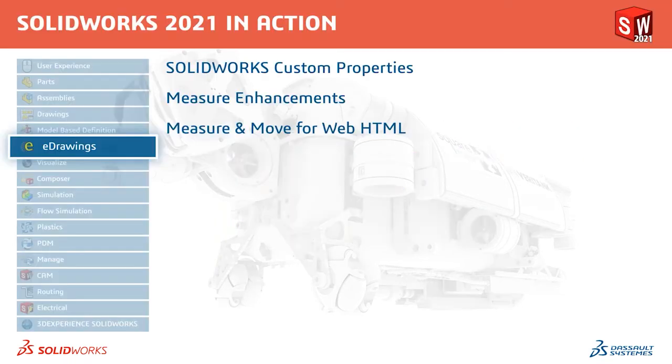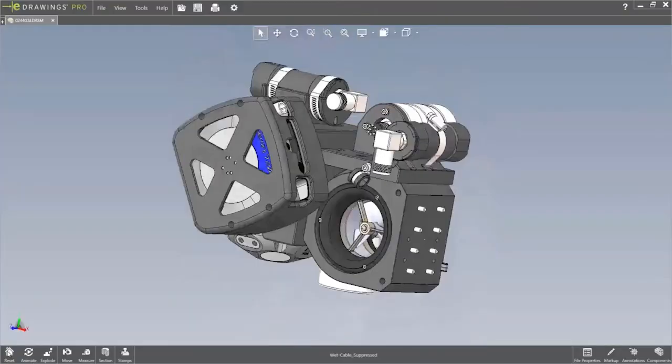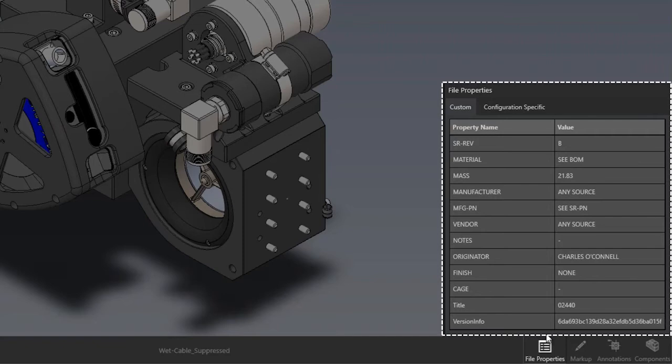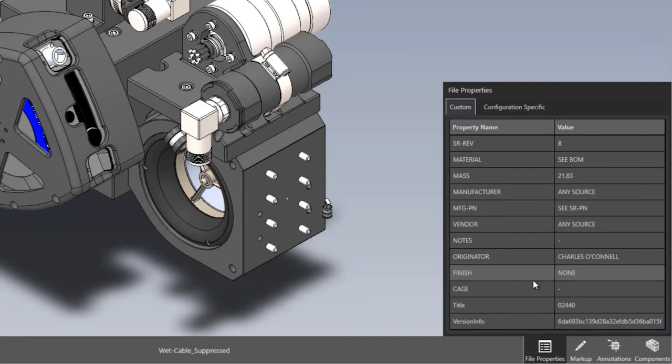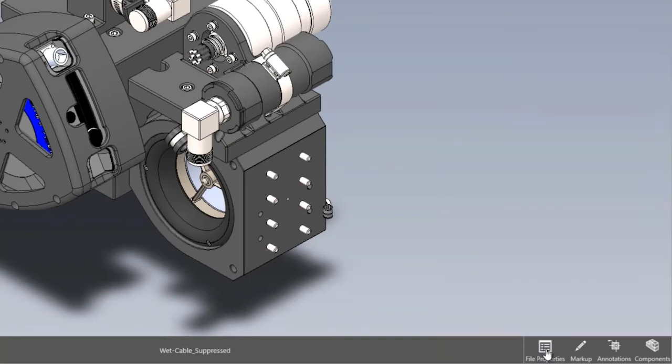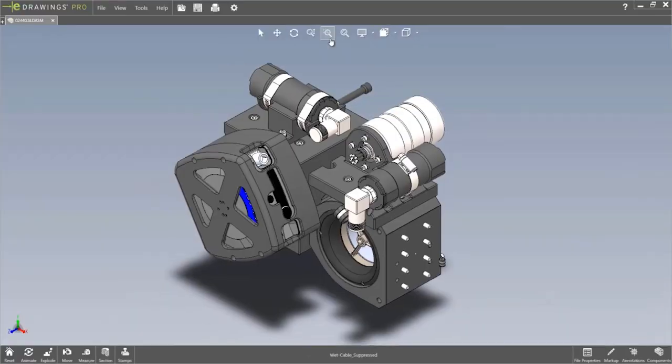eDrawings is something that a lot of people use to communicate and share our models. It's something that has been around for a long time. New for 2021, this is another of my favorite enhancements, the ability to have file properties embedded within the drawings. Both the custom and configuration specific file properties are now accessible within the drawing interface.